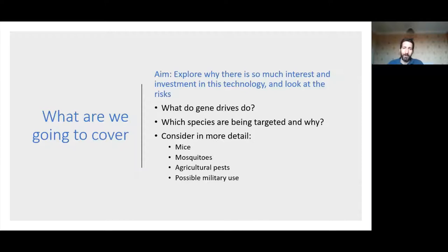So I'm going to start out by having a look at what gene drives do, reiterating a bit really what Ricardo was talking about on Tuesday. How do they work? I'm then going to look broadly at which species they actually work in so far, and which species people are trying to get gene drives to work in. And then I'll look in more detail at a few examples of applications that are proposed. I'll be looking at mice, mosquitoes, agricultural pests, and also briefly at the possibility of military use of gene drives.